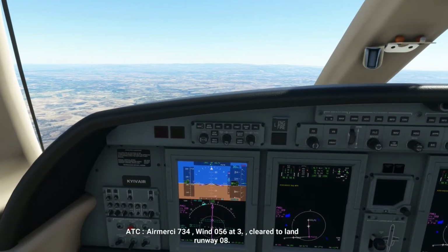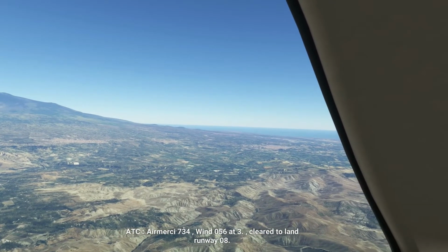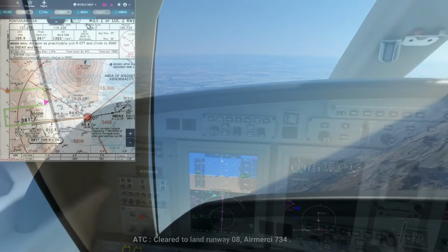Wind 056 at three. Clear to land runway 08. Clear to land runway 08.